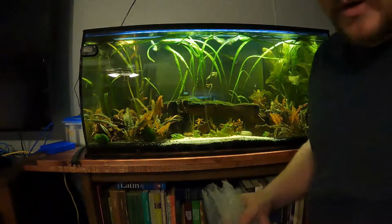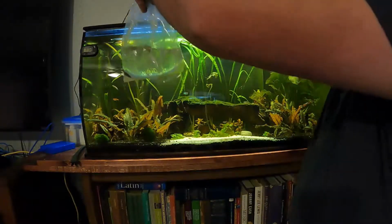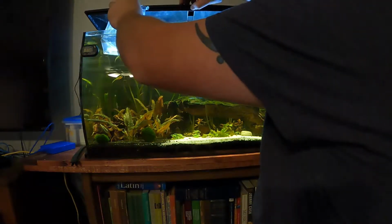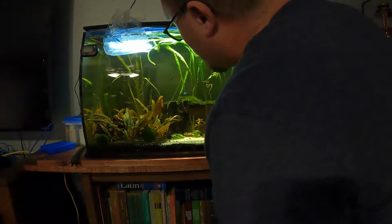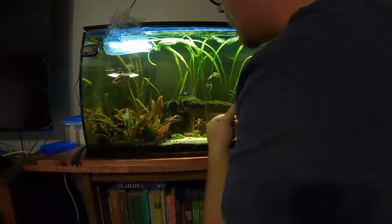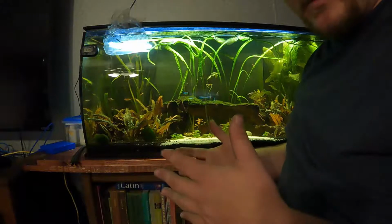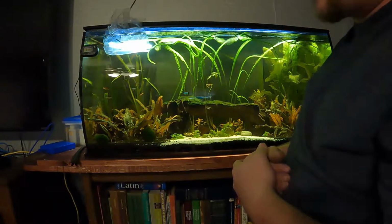Okay, so here's what we're gonna do. We're gonna plop this bag down in here. Now, this tank is kind of cool. Well, I say it's kind of cool. The thermometer says it's up to 77 degrees. This tank ranges between 73 and 77. I have a smaller heater than what is probably required, but so far it hasn't really been a problem.